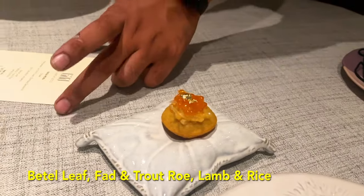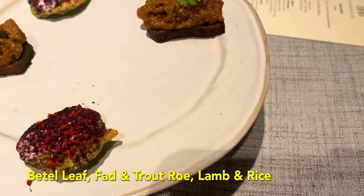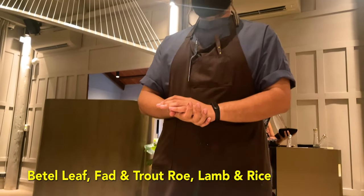These tiny round things are betel leaf, fat and trout roll, ramp and rice. Well, I love the lamb pretty much so far, and the rice underneath it mixed with the sherry thing, it tastes so rich, full of flavor. Wow, it's really good. I love this so far. It smells good. It's very unique taste. It felt weird in the beginning, and after you chew everything, mix them together, it feels good.